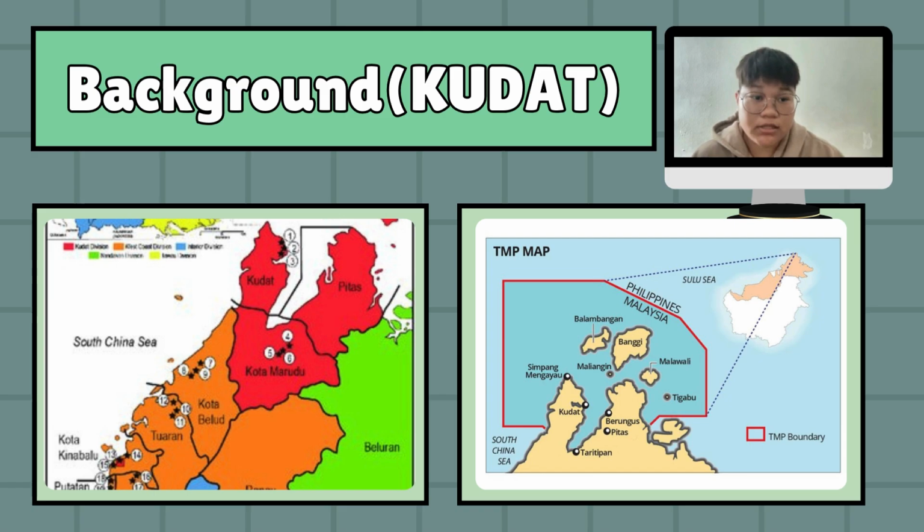As you can see here, this is the map of Kudat in Sabah, Malaysia, which is surrounded by the Sulu Sea and the South China Sea, and it is located near the tip of Sabah.